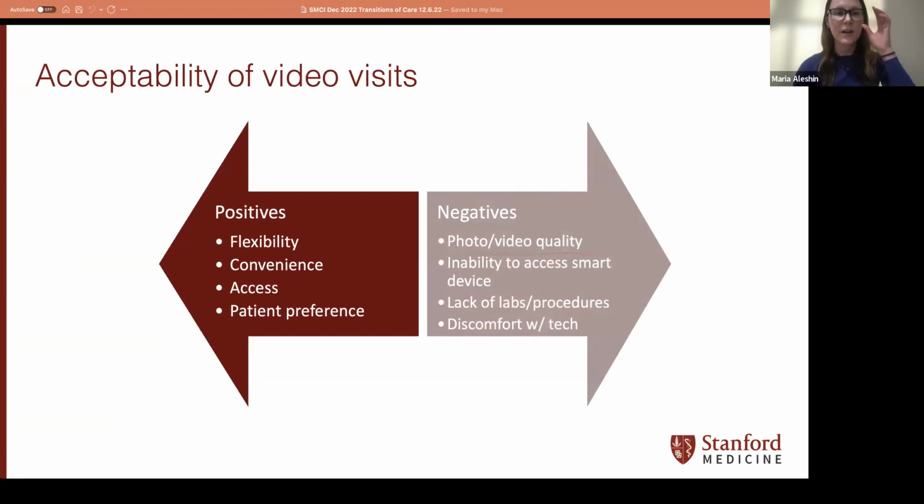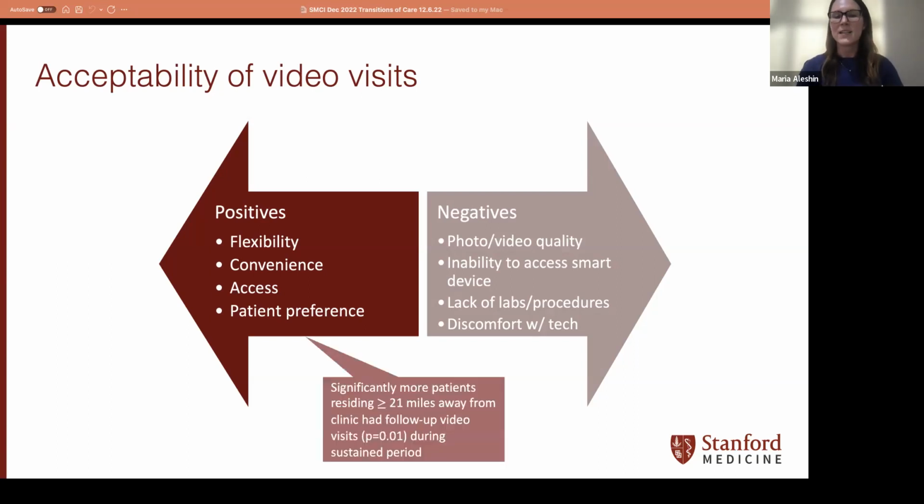From our qualitative interviews, we also wanted to learn more what the stakeholders felt about the acceptability of video visits. And some of the positives that were mentioned, video visits were felt to be flexible, convenient, increased access, and were helpful in terms of patient preference. We also wanted to take a look to see if there was any difference in use of video visits based on age, and we didn't see any difference based on age, looking at individuals under the age of 71 and over the age of 71. However, we did notice that patients that lived more than 21 miles away from the clinic, they had more follow-up done by video, which was statistically significant.